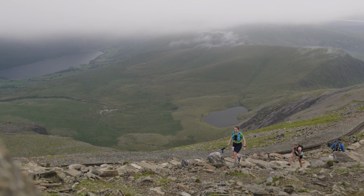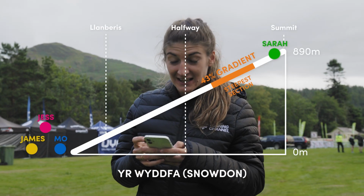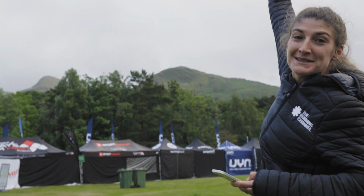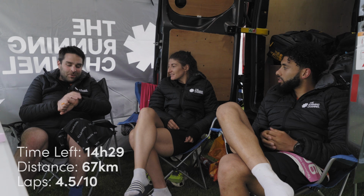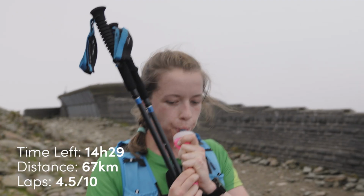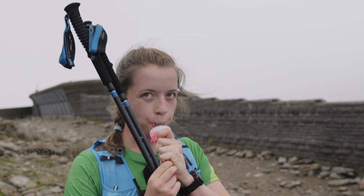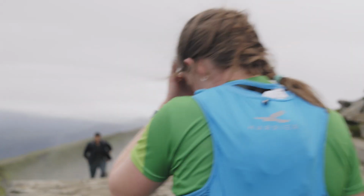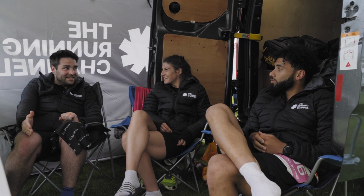Just checking in on live track on the Garmin Connect app of where Sarah is, and she's actually just reached the top of Snowdon. So that is somewhere up there, really high up. So time check, we are 9.5 hours in now. Sarah's on what will be the 5th lap when she comes in. Yeah. So that will put us about half an hour to 45 minutes ahead of schedule. Yeah. But we'll go moving into the night time.